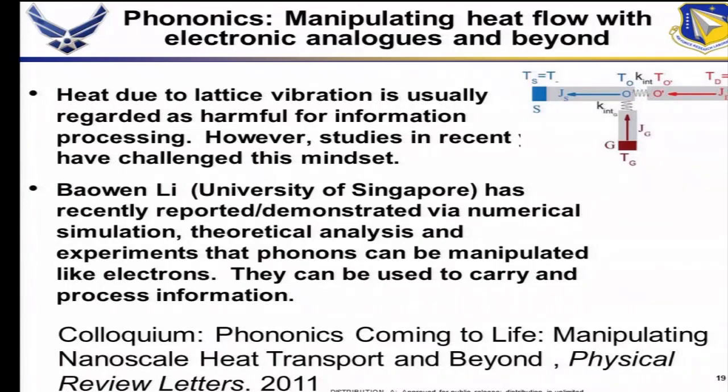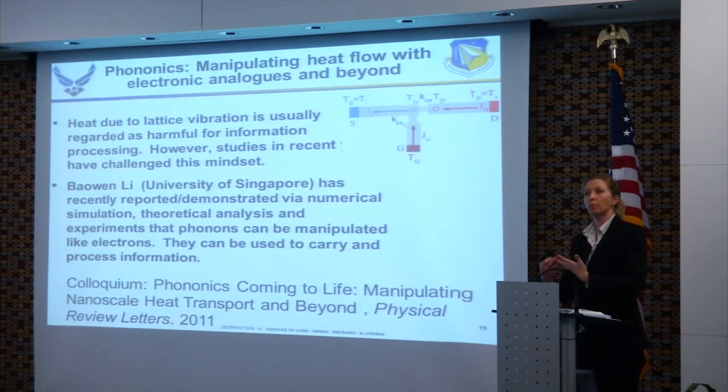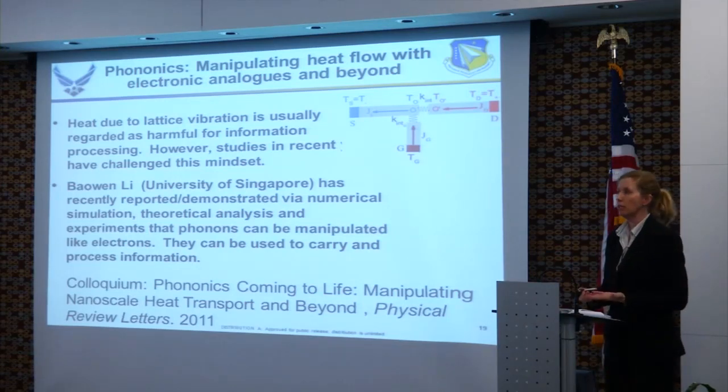In this colloquium series that just came out in December of 2011, which I also have a copy of if you'd like to read, called Phononics Coming to Life, he's completely mapped out the computer architecture in heat, in a thermal. So he has the logic gates, he has the thermal memory, all by numerical simulation and theoretical analysis. Experiments are a little bit behind because in some cases there just isn't enough theory to guide the experiment on what type of nanostructure you would need to get some of these effects.